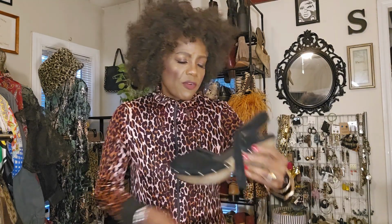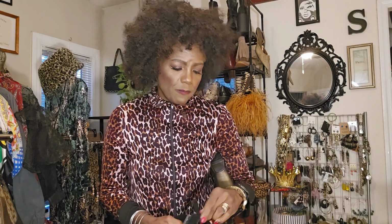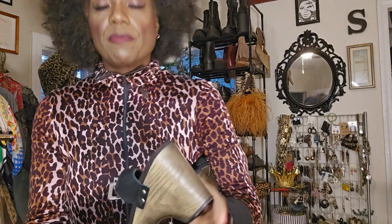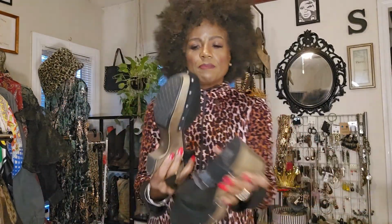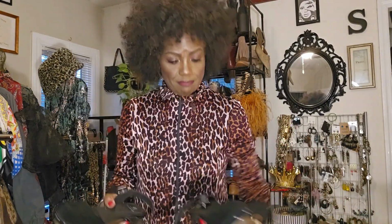And that's what it's all about, being different, having a unique style, having something that everybody else doesn't have. These are from a company called White Mountain. Heard of them before, many, many times. White Mountain, love them. I always love clogs.